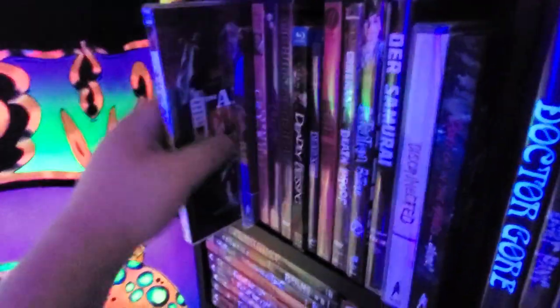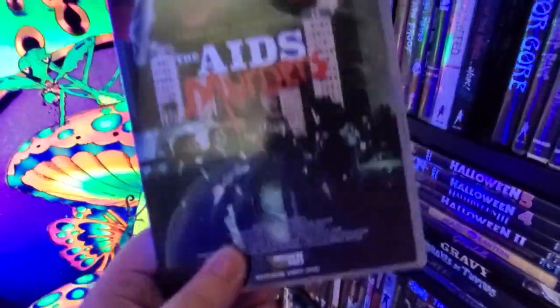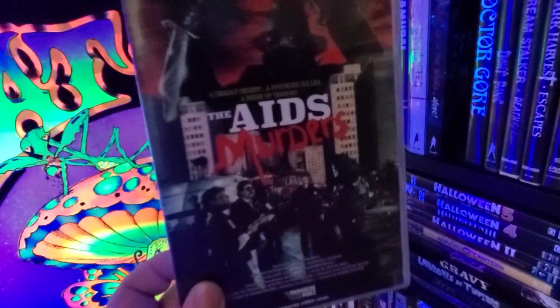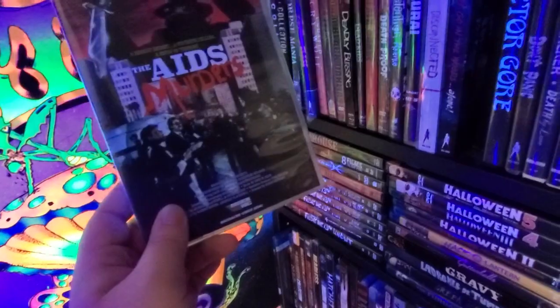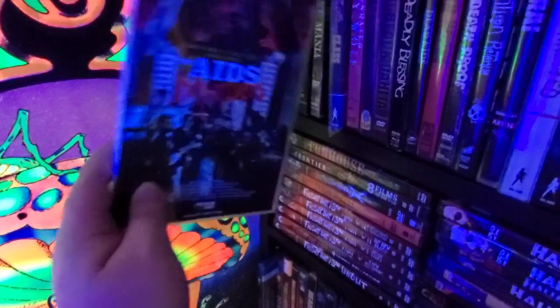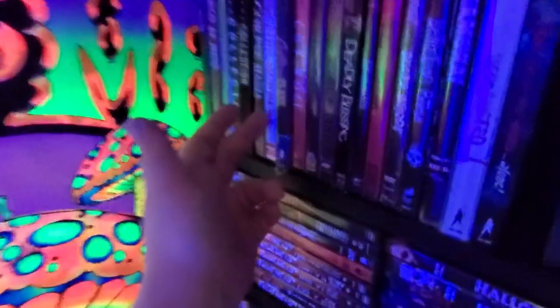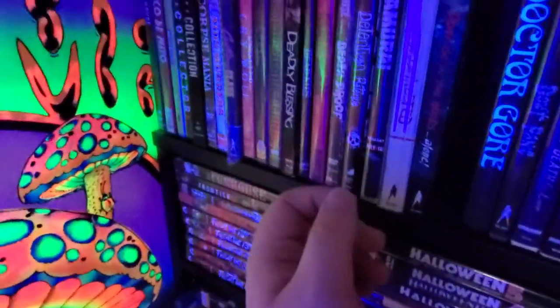This one we have City in Panic, which I have the slip turned around to the alternate title, The AIDS Murders. This is a weird 80s shot-on-video murder mystery slasher that's very much inspired by Mario Bava. It's literally about a serial killer targeting people with AIDS. It's a wild one, and it also references Fritz Lang's M. Funny enough, I saw this before I saw the Fritz Lang film, and I was like, oh shit, that's what that film's about.